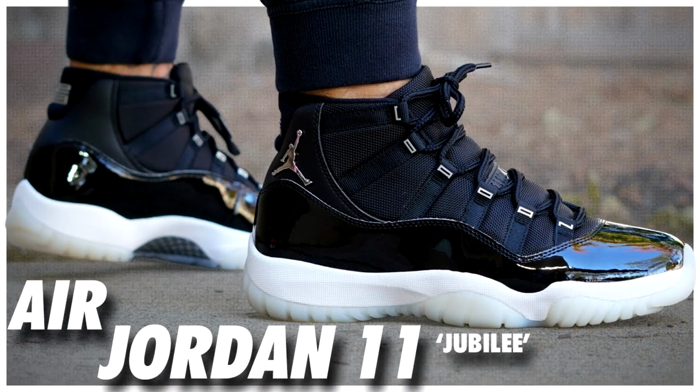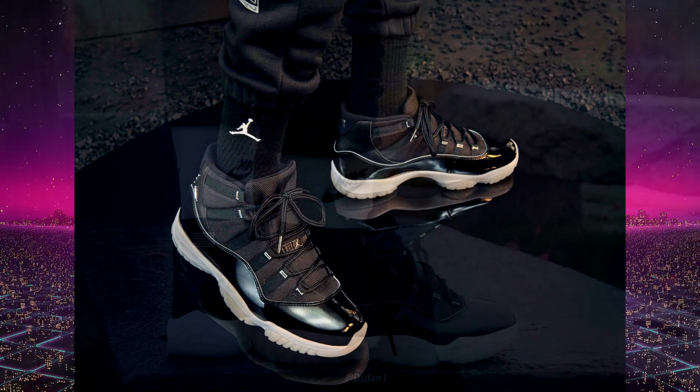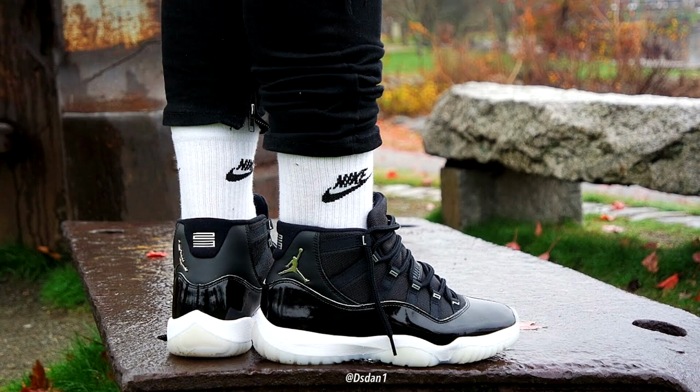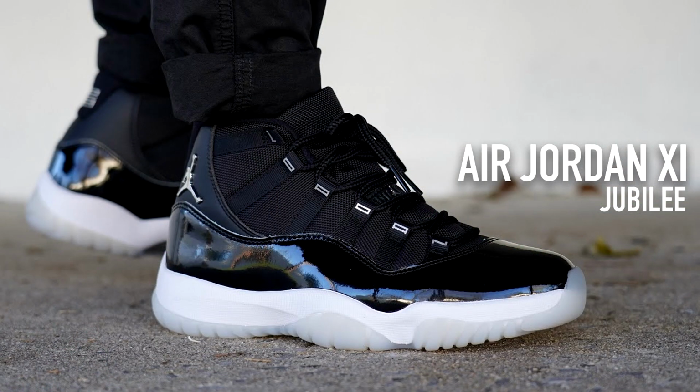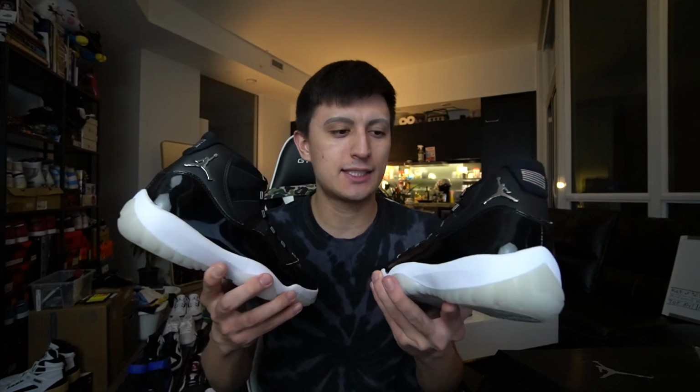I want to say they are a bit more comfortable compared to other Air Jordan retro models, but you also don't want to forget, these are not just a lifestyle sneaker. These are a performance basketball sneaker. So the more you wear these in, the more you break them in, the patent leather and just the overall fit of the sneaker will eventually mold to your foot. So this is a sneaker you need to break in to really get its full comfort levels to the maximum.